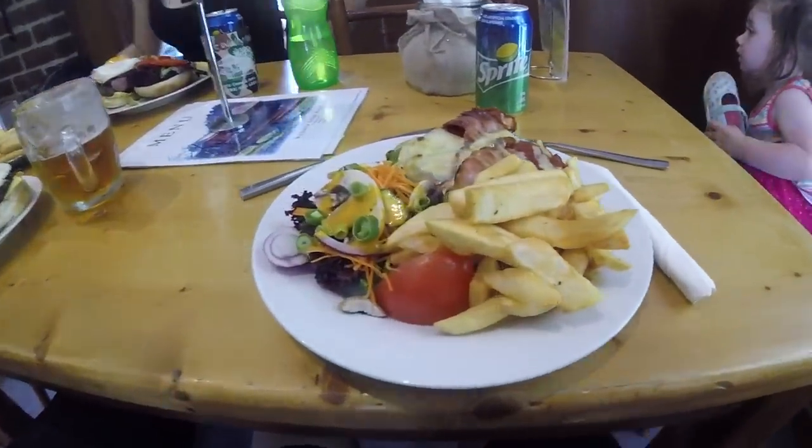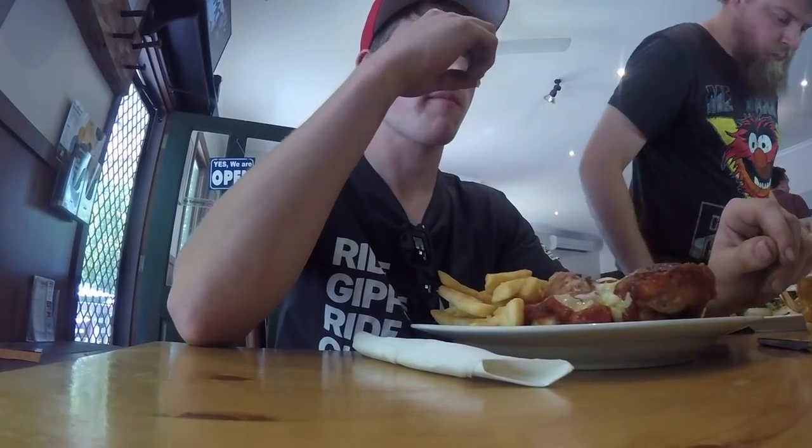Okay, we've stopped in Walhalla now to have a bit of lunch at the Wally pub. Just had a good feed at the Wally pub. Now we're going to head down to Maidentown track.